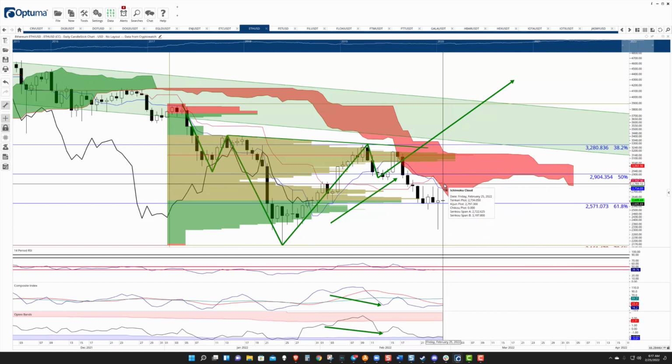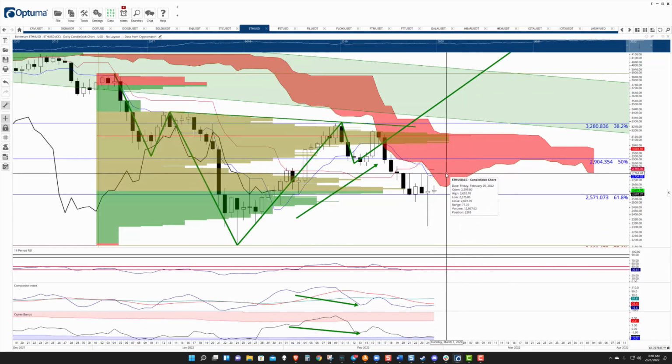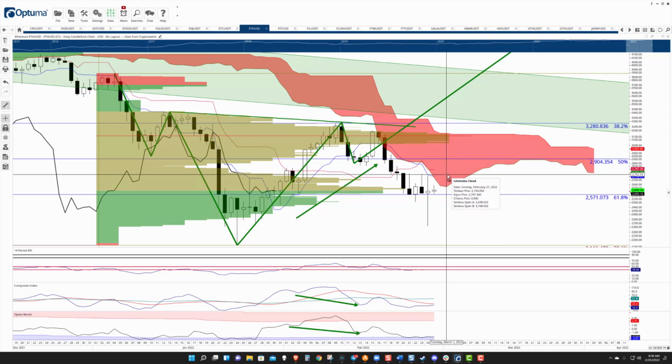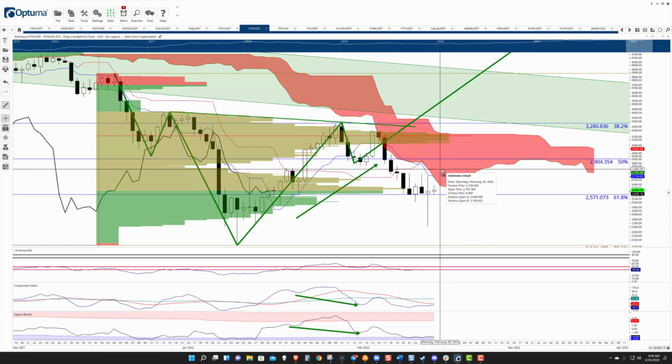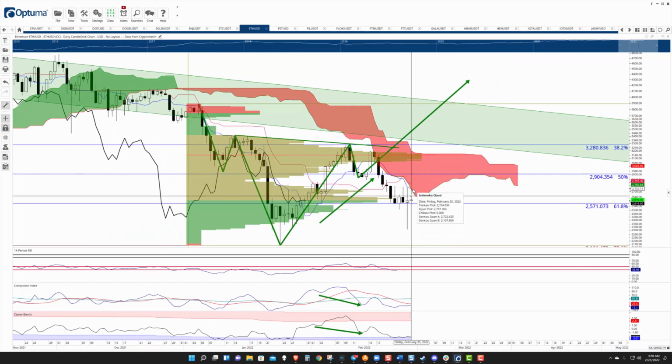So by today, it needs to close roughly around, it doesn't necessarily have to. Ideally it would close back inside the cloud, because there is a huge cluster of resistance up here that it needs to get past. Because at 2,700 you have the daily Tenkan Sen, which is also the Senkou Span A. Then you have the Kijun Sen at 2,800. Just a lot of areas of resistance that Ethereum needs to break above in order to get into safety, so to speak.